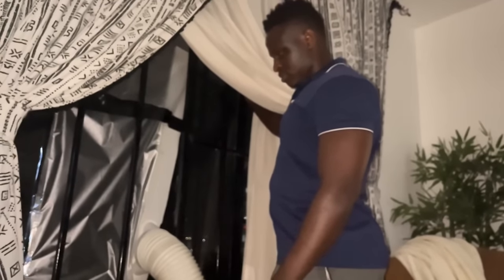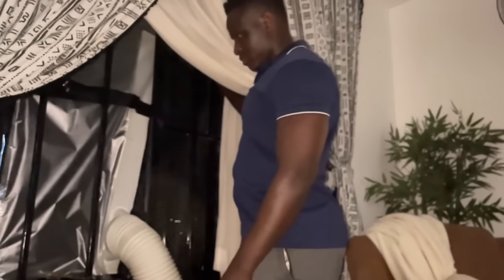Looks amazing. The only thing I'm worried about is if it rains. I hope I can manage to close it.